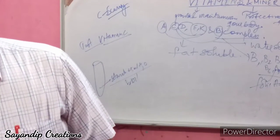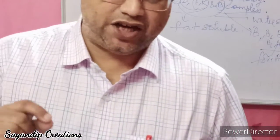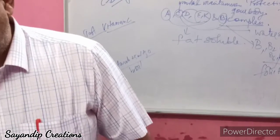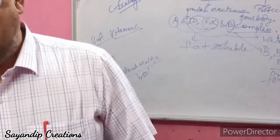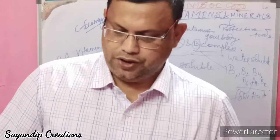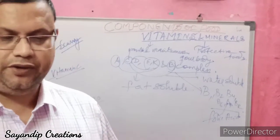The solution will turn blue in color. To this blue solution you add the sample of citrus fruit like lemon or oranges. You will see the blue color disappears. Again if you shake the solution, it will turn light brown. And this indicates that the food contains vitamin C. So dear students, from this it's clear to you what vitamins are and the list of vitamins.